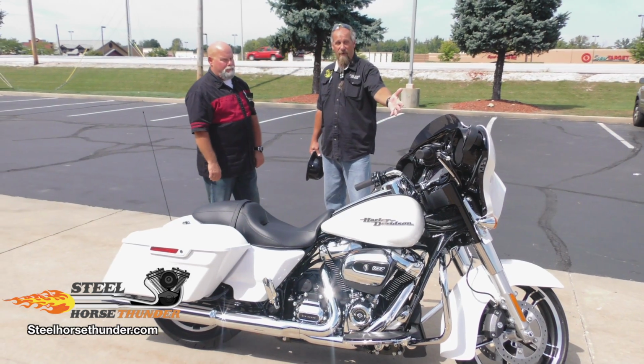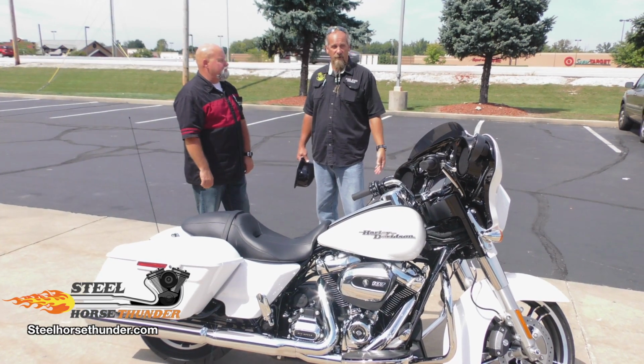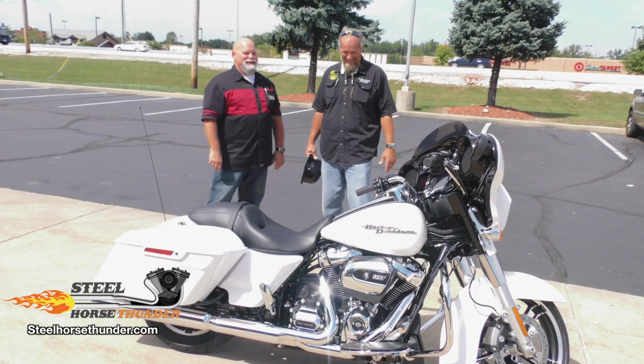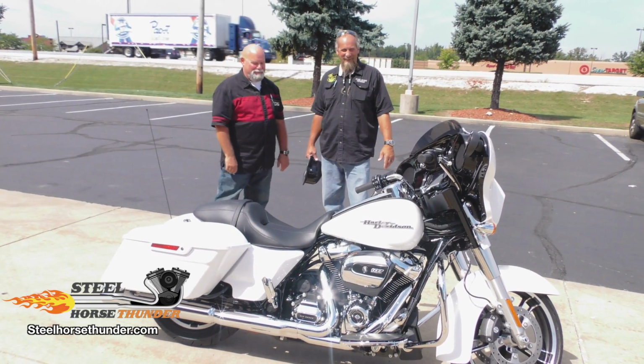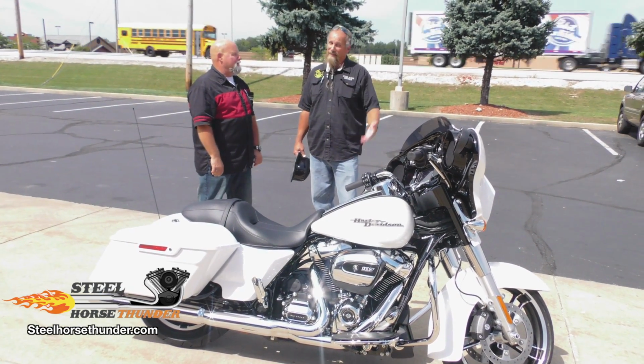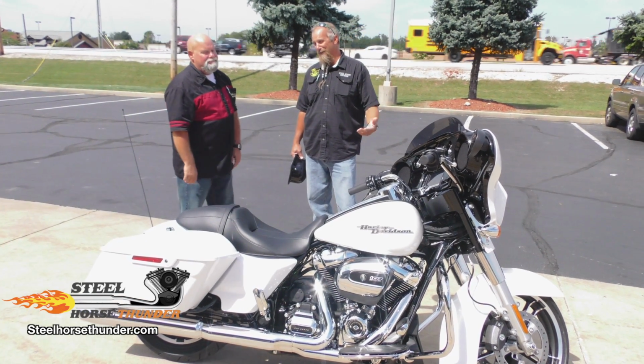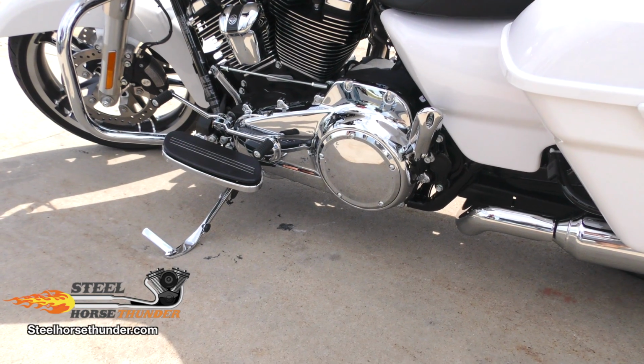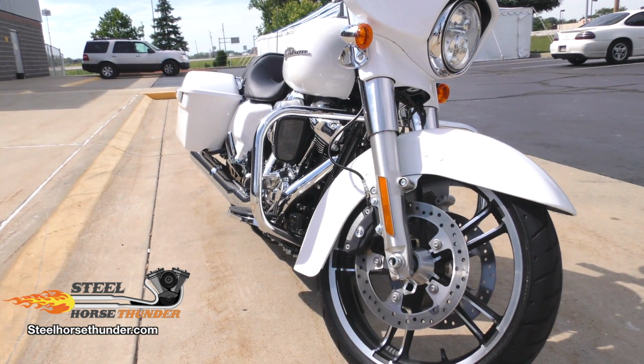I'm not a big fan of fairings yet. You know, you're probably a little older than I am, so, you know. What are you talking about? We're probably the same age. But yeah, I could get used to that pretty easy with all the other luxuries that are coming along with this brand new motor. I will give Harley Davidson 2 thumbs up with that new motor.